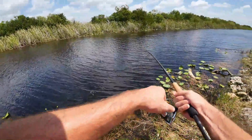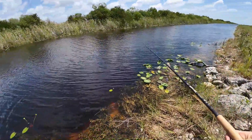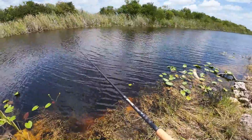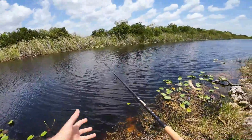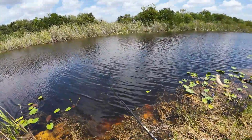Oh, there's a fish. It's a largemouth. I knew he wasn't hooked well. That was a largemouth. I didn't really feel the bite, so just as I jigged it up, he got stuck on the hook, but I don't think I ever set the hook well.